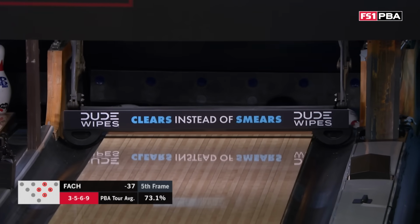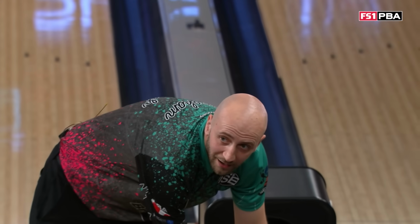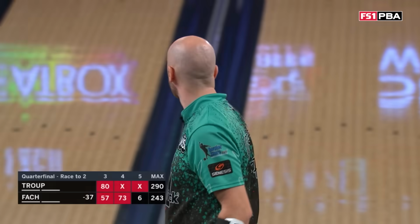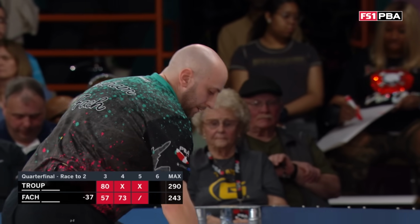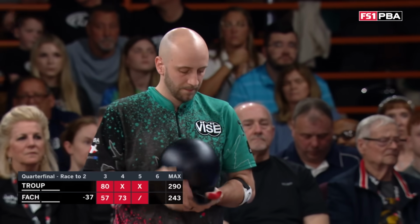Able to pick up that tough bucket. And I think he's far enough behind that he's going to go ahead and probably give it a go after we get back from the commercial break. 6-pin, 3-pin bucket on the right lane.